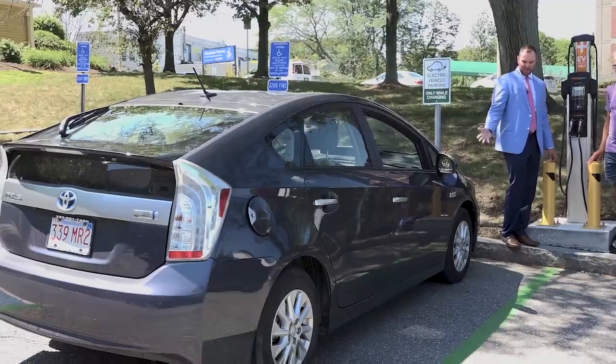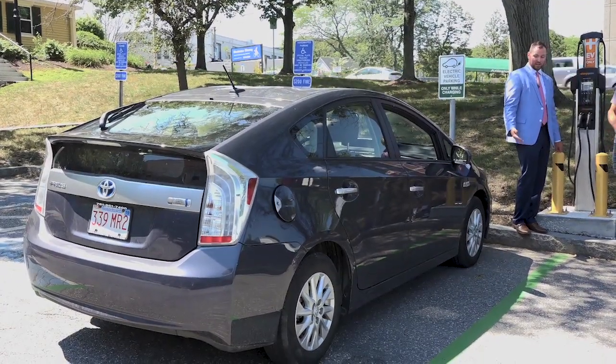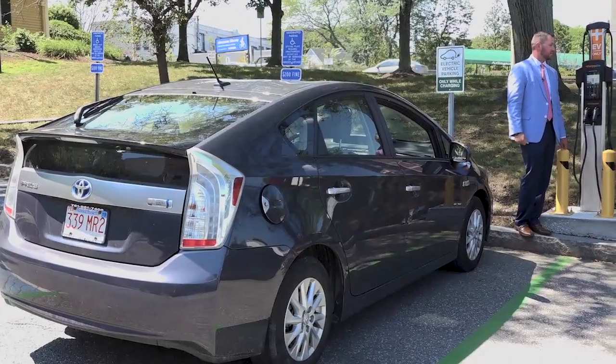So James, today we have a hybrid plug-in Prius that is actually driven by Arlington's Town Manager Adam Chapdelaine. And as you alluded to, we've been making many steps over the years to move our fleet in a more green direction and investing in fuel-efficient vehicles. We do have some all-electric plug-in vehicles, and we still do have many hybrids. So I brought the Town Manager's vehicle here today. Now that we've activated the charging station, I was hoping to do a demonstration.